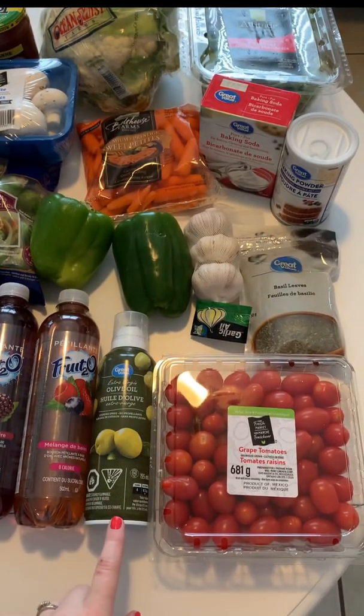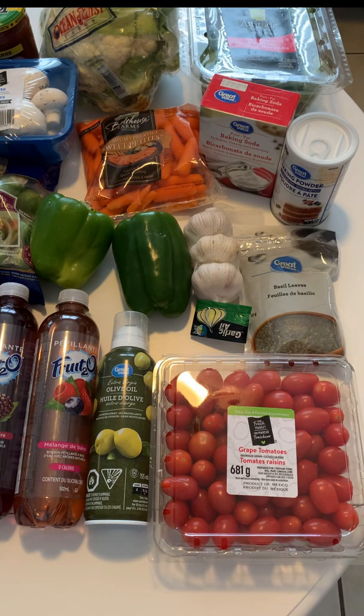And then just some extra virgin olive oil, some green peppers. A lot of the time I do pick up colored peppers. I do know they're higher in sugar, so I'm going to try just having green ones this week. And carrots. Now I don't eat a whole ton of carrots on keto, my husband does. They're pretty much his favorite vegetable, so those are really for him.